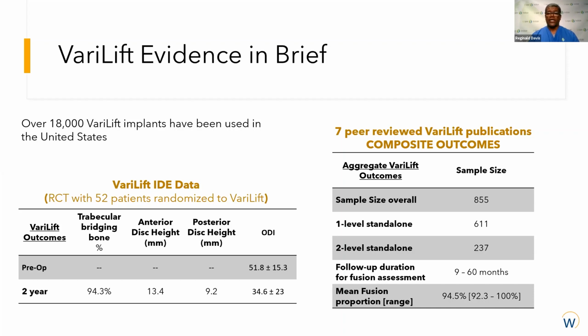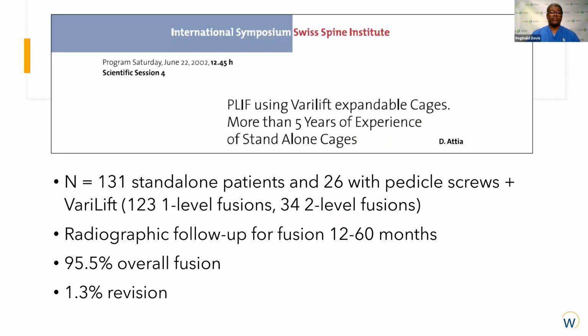The overall sample size was 855. 611 were 1-level standalone, 237 were 2-level standalone. Follow-up duration was anywhere from 9 months to 5 years, and the mean fusion proportion ranges from 92.3 to 100%, with overall 94.5% fusion reported. Several such studies can be broken out.